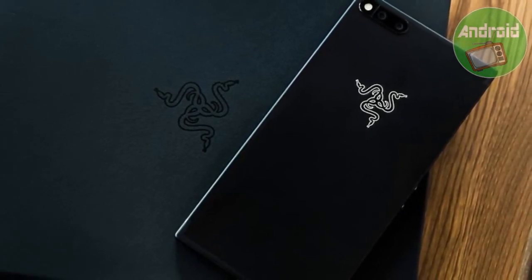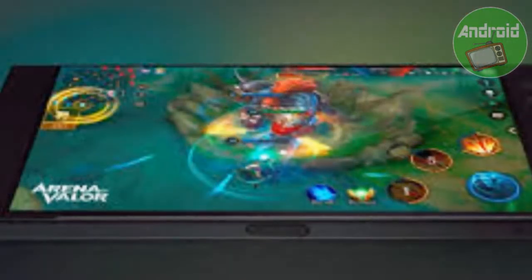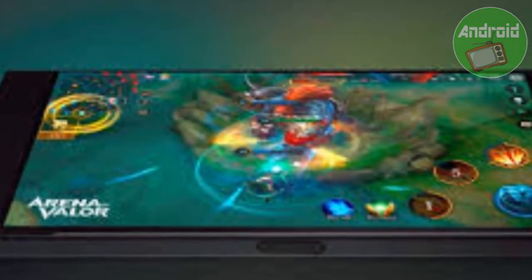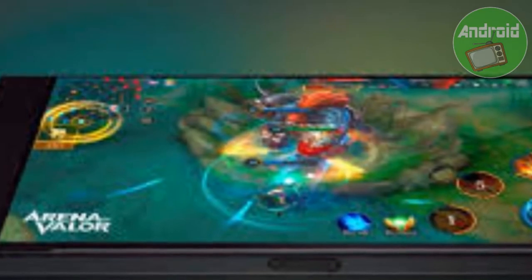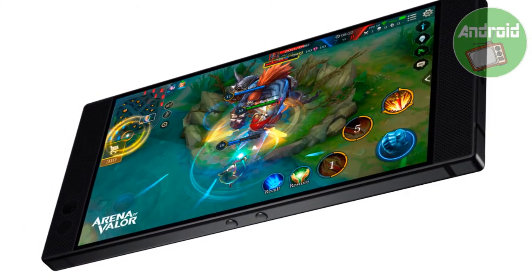Razer phone cameras. There's no delicate way to say this, so I'll just say it. The Razer phone's cameras, in their current form, are a hot mess. They're embarrassingly poor for a $700 phone, and while there are almost certainly improvements that can be made in software, right now photography on the Razer phone is a bad experience.